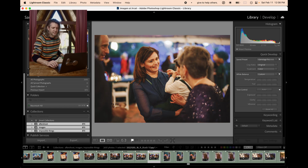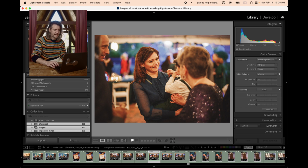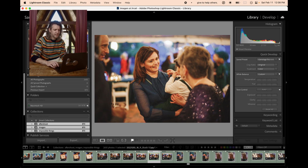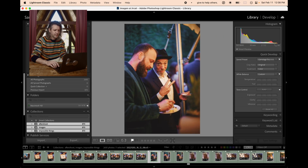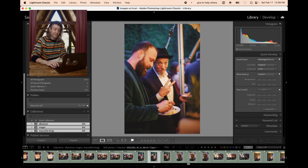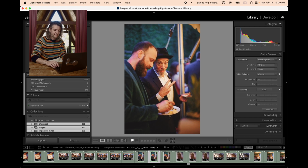Aftershoot, Imagine, Impossible Things. Too warm on Aftershoot. Pretty good on Imagine. Impossible Things, I think, wins out on that. Aftershoot, Imagine, Impossible Things. I prefer the Imagine straightening. Aftershoot and Imagine's editing is pretty similar. I prefer the warmth of Impossible Things. Imagine. Impossible Things I don't like at all.